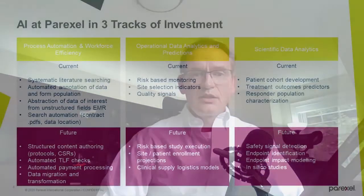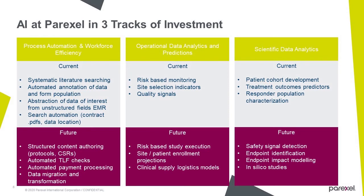The second area, the operational data analytics and predictions, a lot of work going on here, which is pretty exciting. We are focused in this space on risk-based study execution, so feeding big data sets to machine learning algorithms, looking for those patterns that can indicate risk for the future. And those risks are identified much more proactively than we've generally been able to do with our sort of reactive, classical risk-based monitoring type solutions.